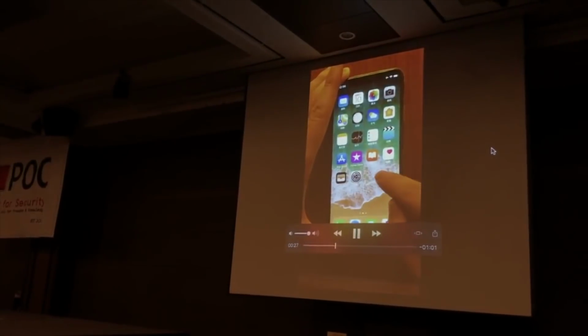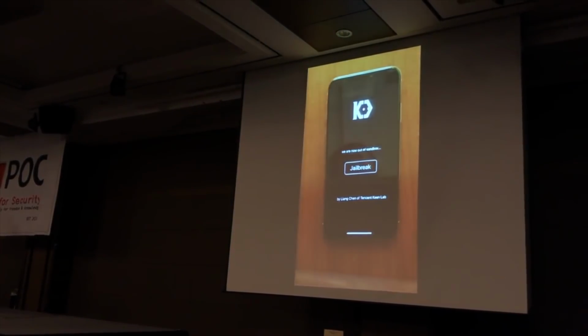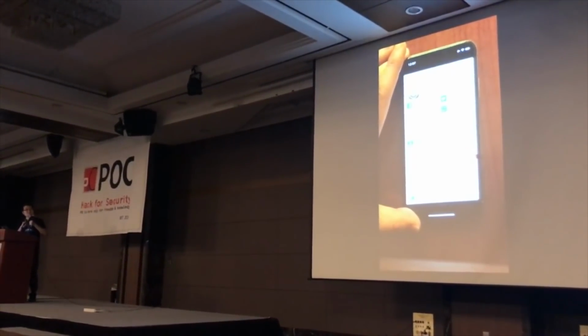So Lang Chen was the one on stage presenting for Keen Lab, and he proceeded to show off the iOS 11.1.1 jailbreak right here, as you can see on the screen, running on an iPhone 10. So yes, iOS 11.1.1 was literally just released yesterday, and it's already been jailbroken. Now I say that, but it's not like they found a new vulnerability in 11.1.1 and already have a jailbreak for it. That simply just means that it still hasn't been patched in the latest version of iOS 11.